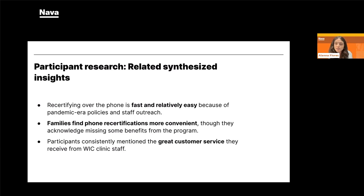The second point here is that most participants we interviewed recertified over the phone, even with the clinics now open, and they see this option as more convenient because recertifying in person often adds more logistical hurdles, of course, which are not always feasible to overcome. The final point here is that participants gave us multiple examples about how they feel supported by clinic staff and how much they appreciate the personalized care staff showed towards their families.